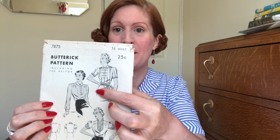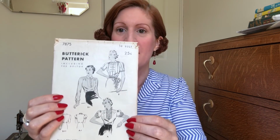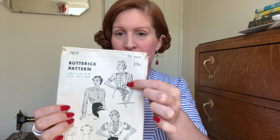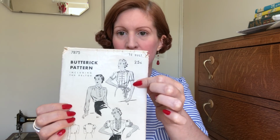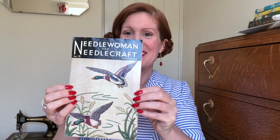I particularly like that one with the bow around the bottom there. So I definitely plan to make that, and I like the direction of the stripes changing like that. It's a very 1930s thing to do, so that will be used for definite, and I'll let you see that once it's done.